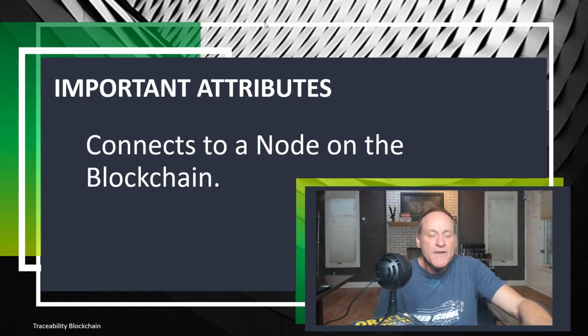Now, one of the important things about the wallet is that it connects to the nodes on the blockchain. It doesn't connect to a web server or a central authority like normal web browser applications do. It might connect to any nodes. It might connect to a daemon that's on your local machine or on your local computer, or it might connect to a remote daemon. The wallet is actually a much more flexible technology than the browser in the way that blockchains are a distributed network.